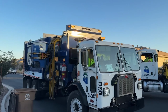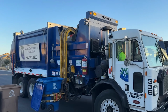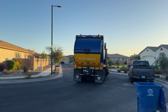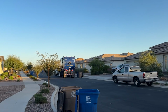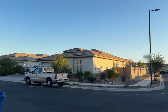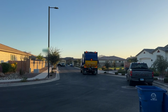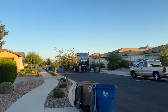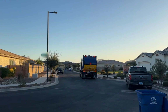Look at this. Two trucks on the same road. I love when that happens. I don't know which truck to follow. Left? Right? Maybe left again? Let's stick with the one that got us here.